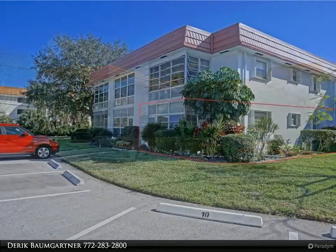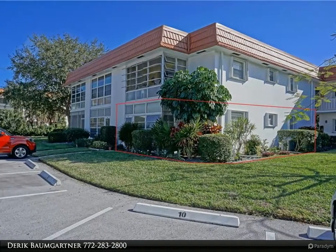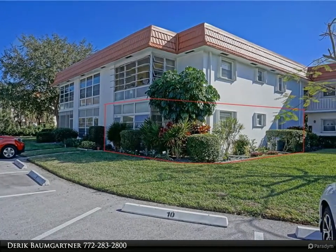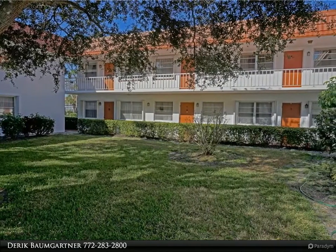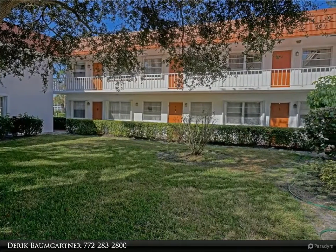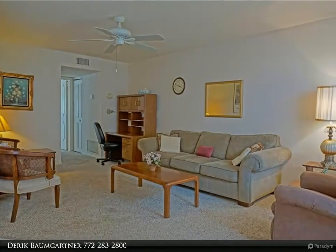1 bed 1.5 bath first floor corner condo. Sliding glass doors open to spacious glass enclosed porch with storage closet. Accordion hurricane shutters. New rim AC in 2016. Parking space right at back door. Vacant and ready for showings.